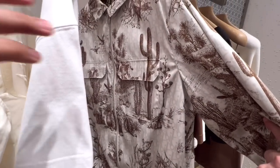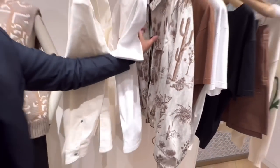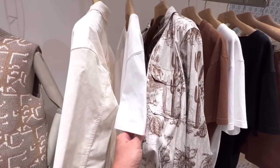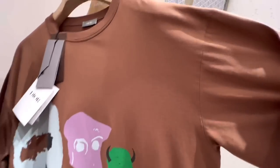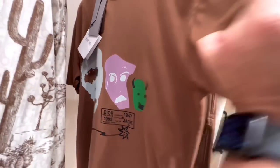Yes, sir. And then this jacket is reversible. So you can use the other side. So if you want to use the oblique side, it can be used as well. Wow, how much is this jacket? 200,000. Ganda guys, oh. Look at the details. Ayan, may cactus dyan, oh. Tapos sa loob, ayan. That's the logo. Toile de cactus. Ayan, ang trademark ni Travis, yung mga brown na yan. Brown color.